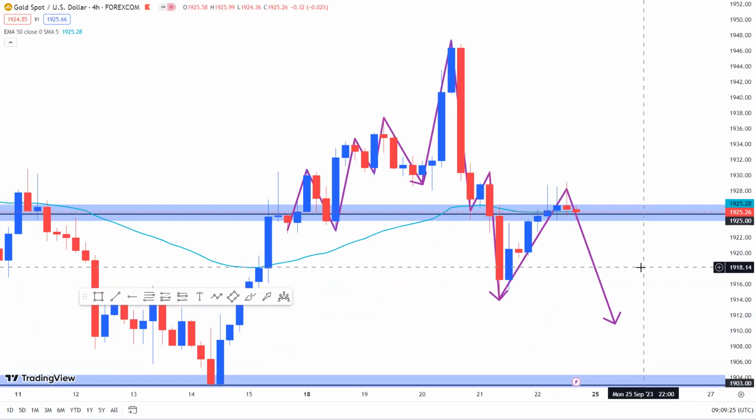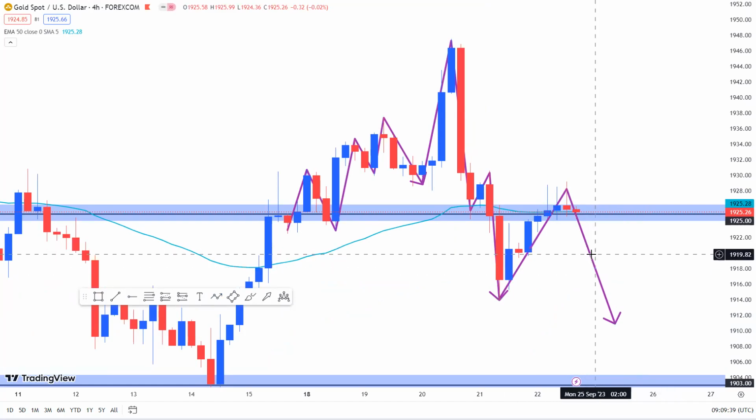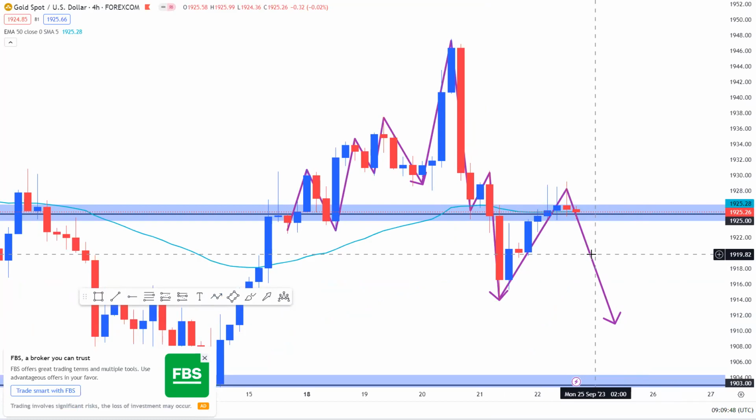Now you understand why I'm only going to be looking to sell gold at the open of market this week, because every one of the major time frames is pointing to the downside. And now I don't sleep on these, guys. Once I have the majority of my time frames in sync, I definitely would want to head in the direction of the higher time frame directional bias.